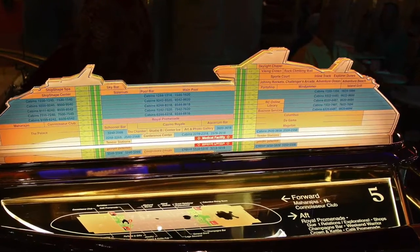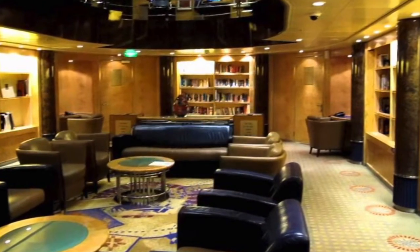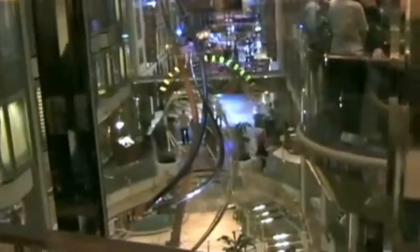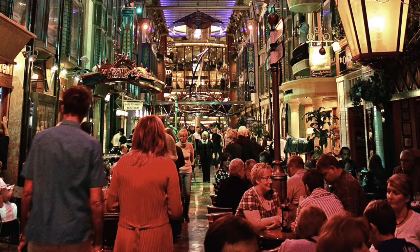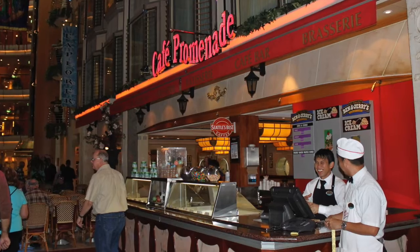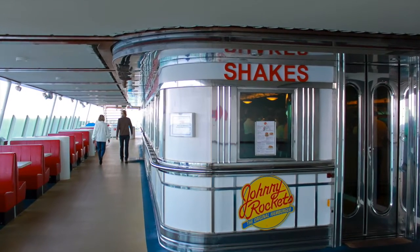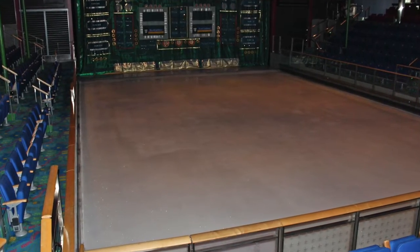After we had a chance to freshen up, we took a tour of the ship, starting with the library. From the library, you can look down to the Royal Promenade. The Promenade is a collection of shops, restaurants, and bars, a feature found on many of the bigger Royal Caribbean ships. Also, like many Royal Caribbean ships, the Explorer had a Johnny Rockets hamburger restaurant and an ice skating rink, used mostly for ice-capade type shows.